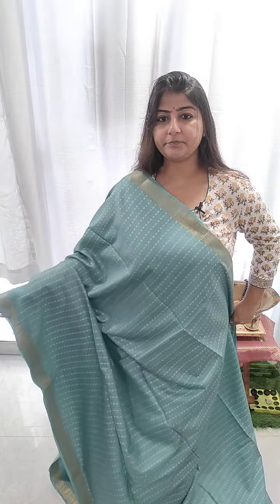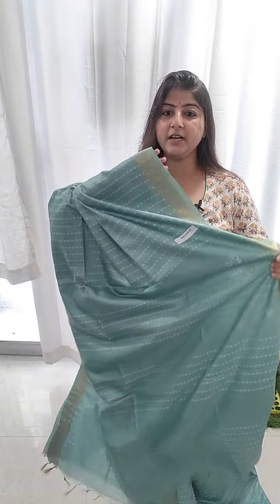Next is a beautiful powdered blue color. This is also a very uncommon color, and on the shade of blue, the powdered blue is looking very sophisticated. Now here comes a very simple white color stripe. This is totally weaving which is done on this particular saree. And here comes the striped palla with the blouse piece. At this budget, if you wish to gift these sarees, these are really going to work very well. These are very nice products for gifting purposes also.